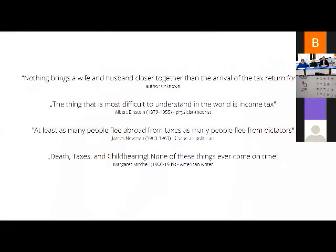Dominika, a słyszałaś już jakieś ciekawostki na temat podatków? Tak, słyszałam. Jedną nawet znam. Nic tak nie zbliża żony i męża, jak wspólne wypełnianie zeznania podatkowego. Mam jeszcze trzy inne. Rzeczą, którą najtrudniej na świecie zrozumieć, jest podatek dochodowy. Powiedział to kiedyś Albert Einstein. Od podatków ucieka za granicę co najmniej tylu ludzi, ilu ucieka od dyktatorów. To zaś powiedział James Newman. Śmierć, podatki i rodzenie dzieci. Żadna z tych rzeczy nie przychodzi nigdy w porę. To powiedziała Margaret Thatcher, amerykańska pisarka.